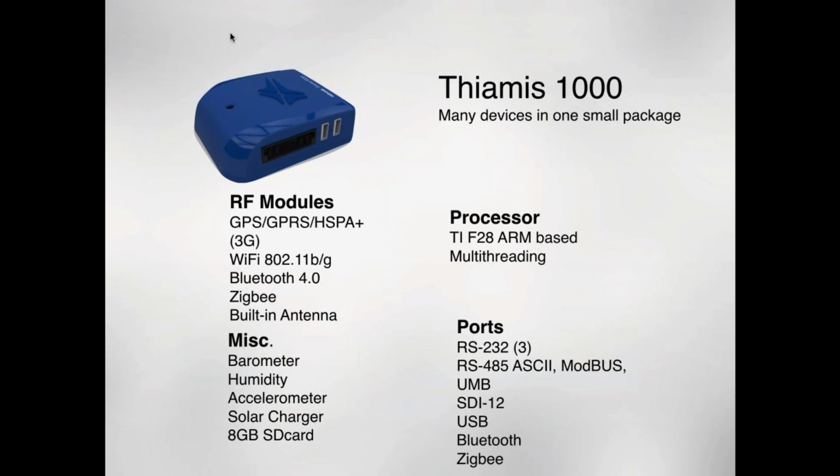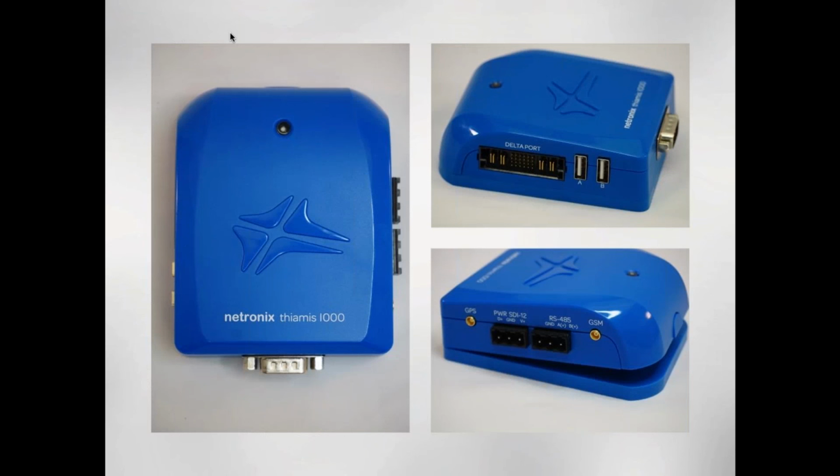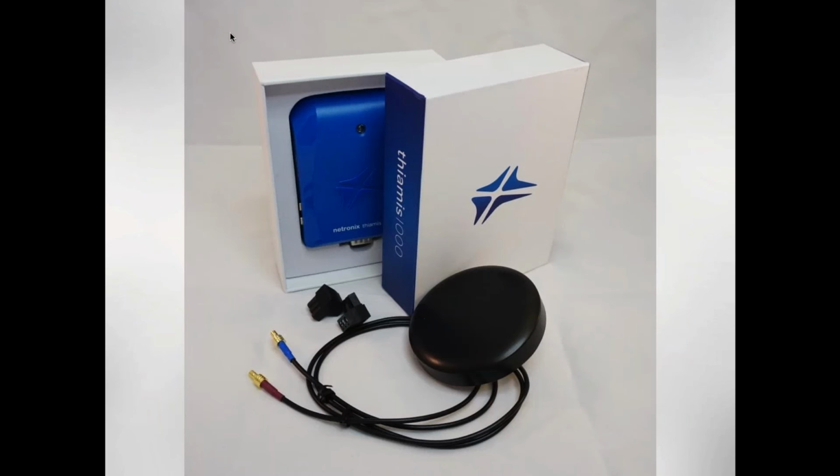I don't know if you guys have had any experience with our older Thiamis 820G model, but you had to have external antennas with those. All the antennas are built in here, and if you have a metal enclosure type of application, we can provide you with an external antenna. The ports. This Thiamis device actually has the ability to connect 3 RS-232 devices. It's able to do RS-485, ASCII or Modbus, and RS-485 allows a lot more devices. UMV protocol, SDI-12, USB, it has 2 USB ports on it, and it can also interface with newer devices that have Bluetooth and Zigbee.